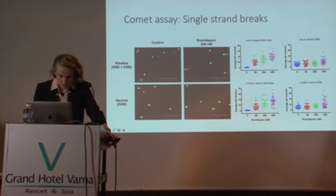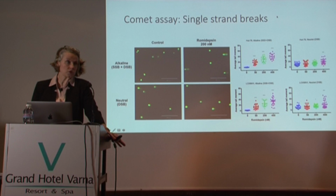But in neutral conditions, we really didn't see them. And so that's the difference here and here. And then this is with two different cell lines, a CTCL cell line and a melanoma cell line. You can see a steady increase with the dose response in COMETs in the alkaline conditions, meaning that when you compare this to this, the difference is due to single-strand breaks. So this made us think we really could be making these R-loops and the single-strand breaks.